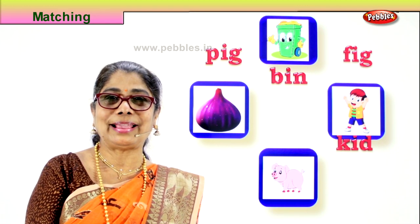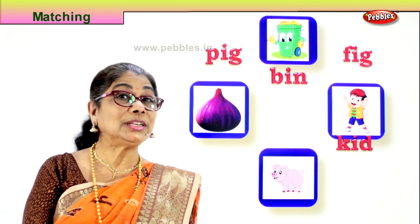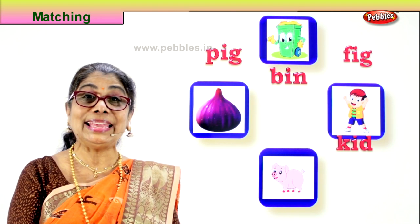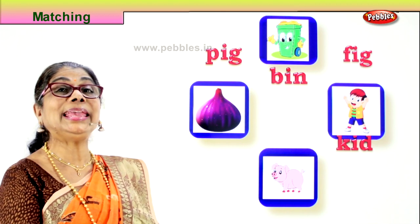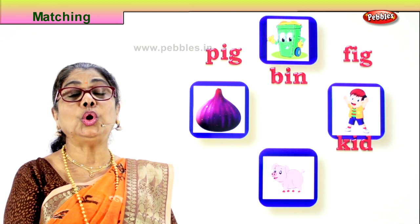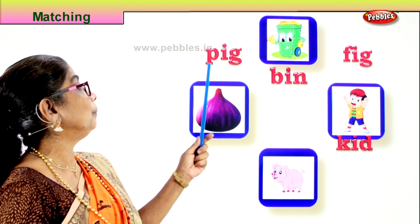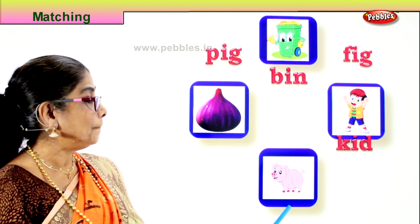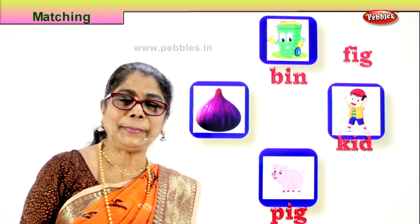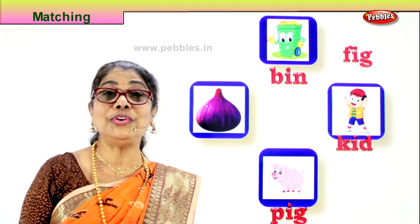A little domestic animal, lovely little pink pig. Pig. What sound? P. Letter P. You have to go looking for P. Spell pig. P. I. G. Pig. Look for letter P. I. G. Here it is. P. I. G. Pig. Shall we put it here to match with the picture? Very good. What is left now here? The fruit, fig.